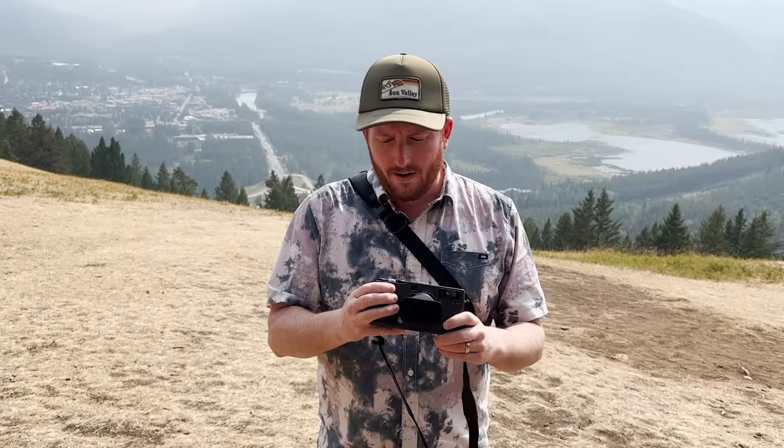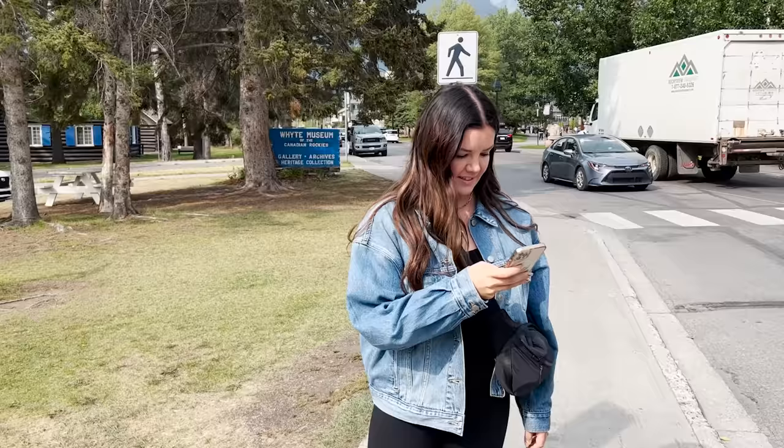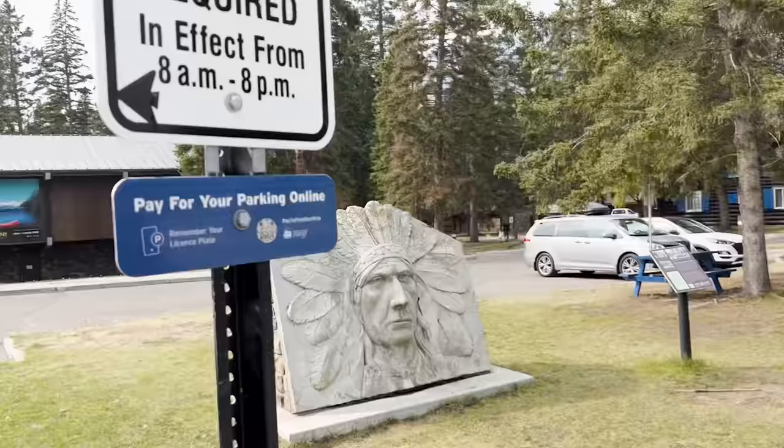Blackjack. We got 21 this time. We got 20 last time. It's funny that the same roll of film processed on the same day sometimes gets you 20, sometimes Adams gives you 21. On this week's episode, Lindsay pays for parking.